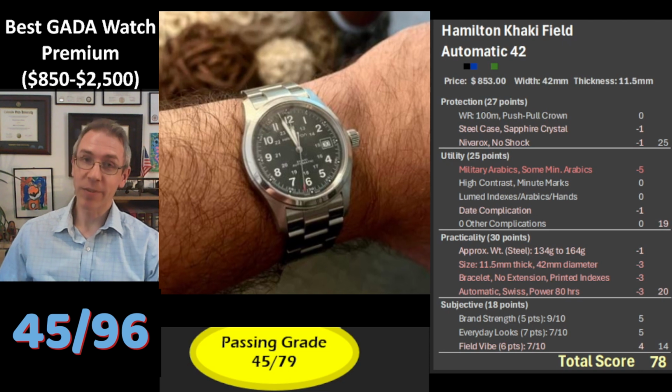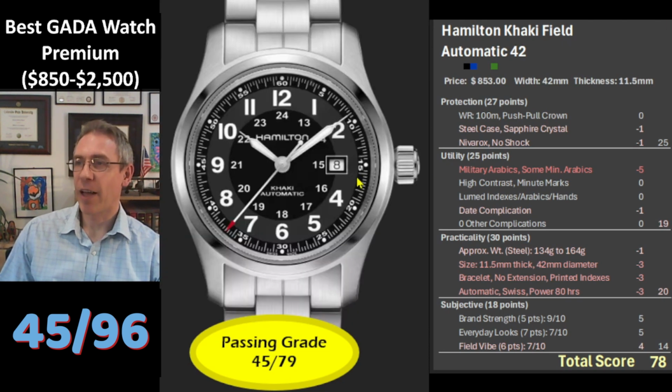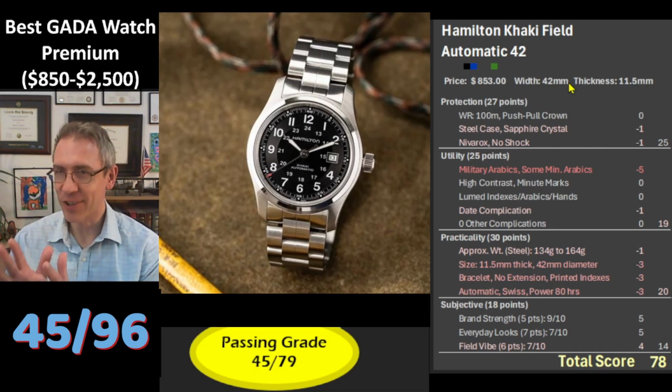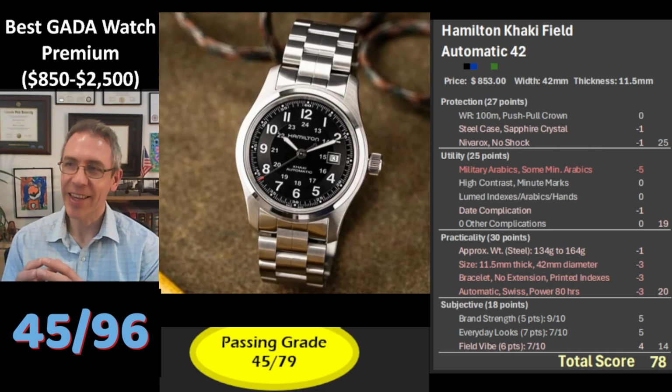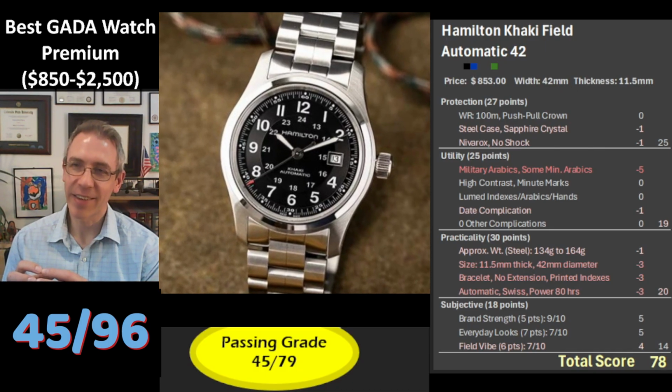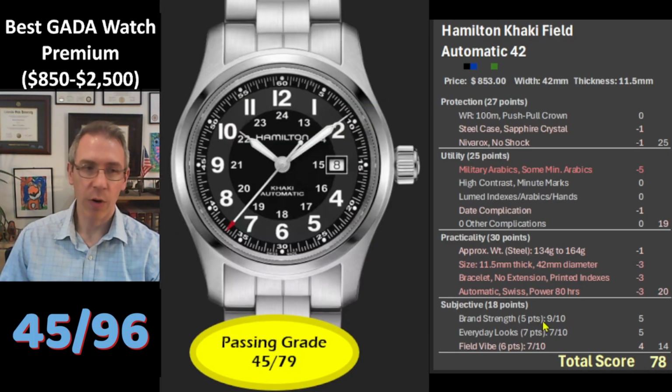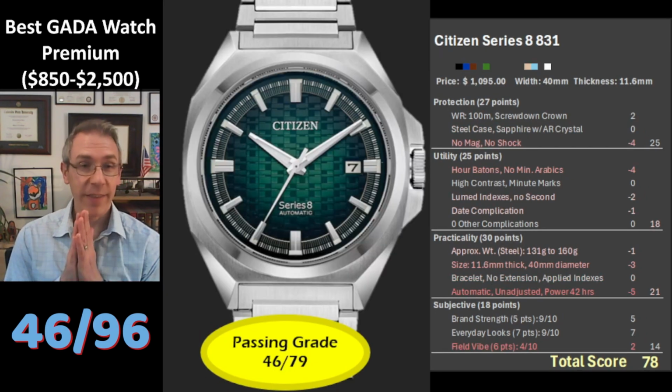I don't hate the Hamilton Khaki Field Automatic. I do like it. As I'm talking about it, I'm being inconsistent. I'm contradicting myself. So that's kind of how I feel about the watch. I feel contradicted about it. I like it, but it's not all there. There's something missing. I don't know what it is. Total score of 78.